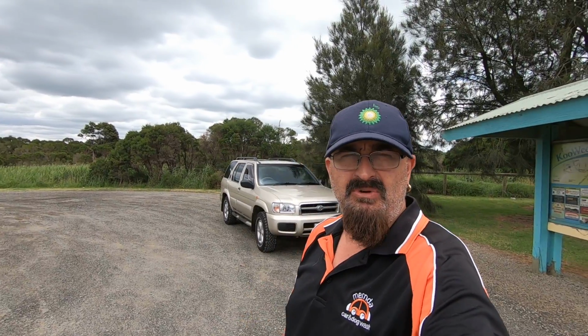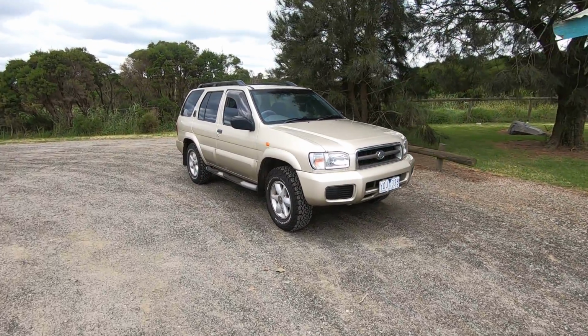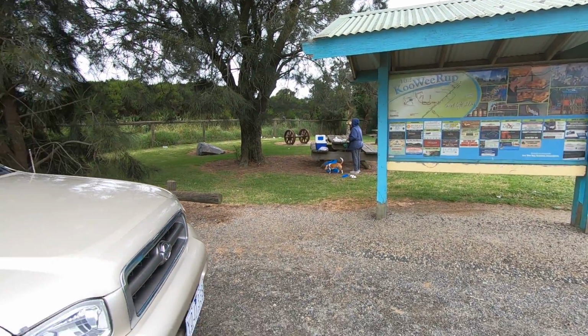I didn't have any work today, so basically we hopped into our four-wheel drive, as you can see there. Mum and I are on our way to Phillip Island. We've just stopped here at RUP. Steve's with us as well.